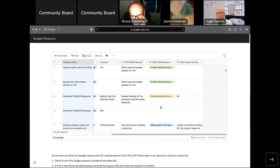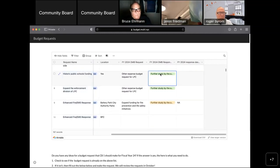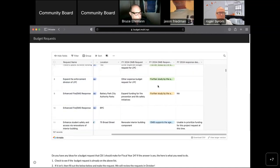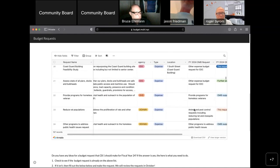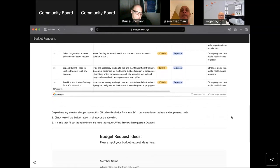Now we're still loading a little bit more information into this, but you'll see that a lot of these require further study. But you can actually go through and filter this, sort. So there's a lot of information that you can take a look at. Based on what you see, if there's something that isn't in there that you think is important, I would encourage you to keep scrolling down this page.